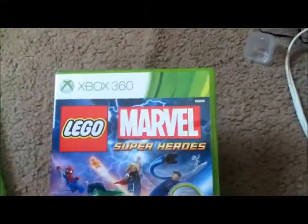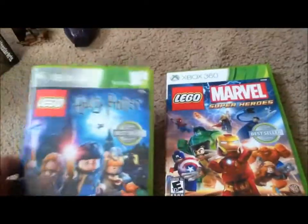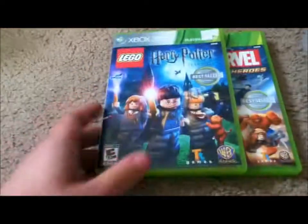So I'm just going to show you what I got for Christmas, and you probably already saw that, so I might as well show you. I got Lego Marvel Super Heroes for Xbox 360, and Lego Harry Potter Years 1 to 4. And an Xbox 360, because, you know, I got a really cool looking Xbox 360 Halo 4 edition.